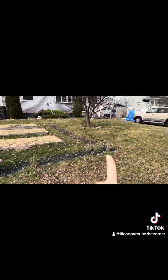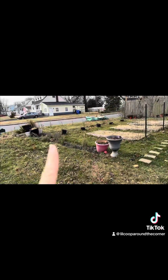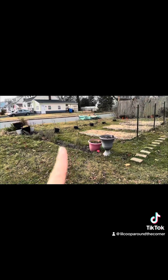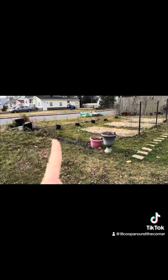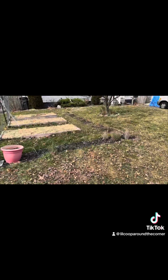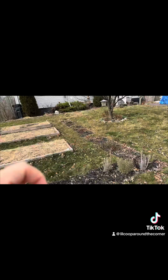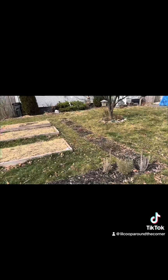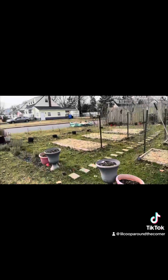Around the edges here, I planted a bunch of perennials. I wanted to plant them once and not have to plant them again. Some of them took, some of them I'm going to need to replace, but mainly it's alternating between rosemary and lavender along the front. See right here, this space I'm going to need to replace. And along the sides, there's yarrow, there's blue tansy. I think it alternates between those, if I remember correctly.